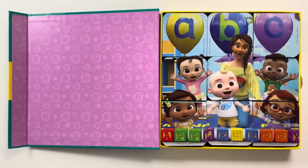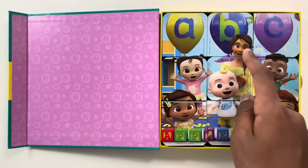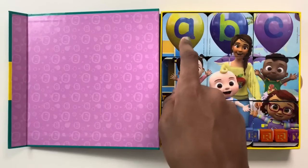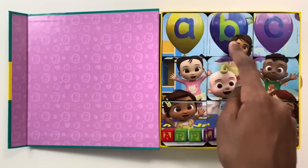Wow, what an amazing puzzle we have made today. I bet you can name all the characters. I'm sure you will. Pause the video to try and name all the characters. And look, wow, what does that say? It says Appleberry, and that's Miss Appleberry's name. Wow, and look at that. A, B, C.